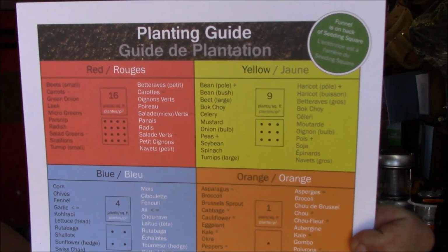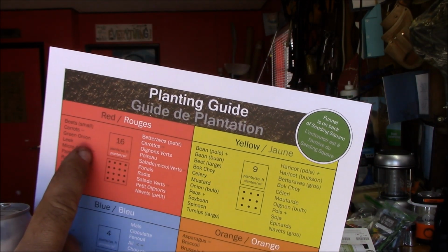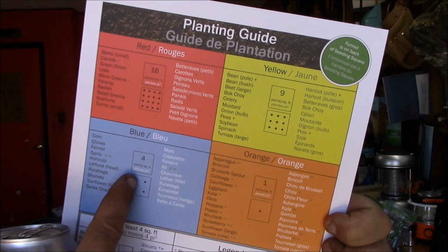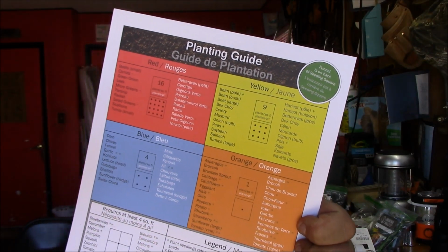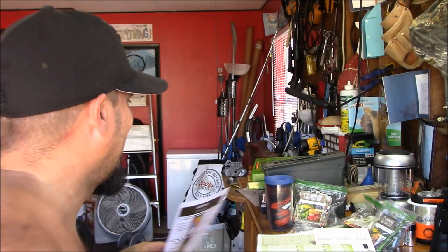Alright, that was awesome being out in the garden again. It's been so long, like months and months and months. Yeah, but that little seeding square is pretty cool. And then it comes with this little planting guide, so it tells you, the red one's is 16. That's the beets, carrots, onions, leeks, parsnips. The blue one is 4 per square foot: corn, chives, fennel, garlic. Yellow's 9. Orange is 1. This is a cool little thing. It's fun. I like it.